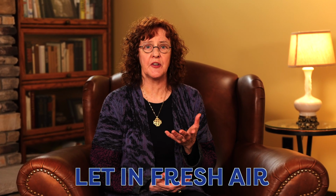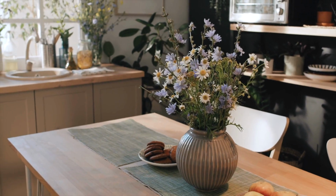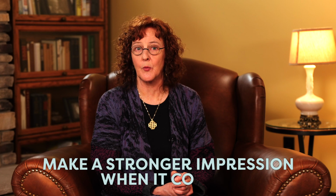Once the basics are clean, open the windows and let in some fresh air. Add a vase of flowers in the kitchen or a cozy throw to the sofa. It's really all about creating a space that feels fresh, simple, and lived in without feeling cluttered or overdone. Spring cleaning can do more than freshen up your space. It can help you make a stronger impression when it counts.